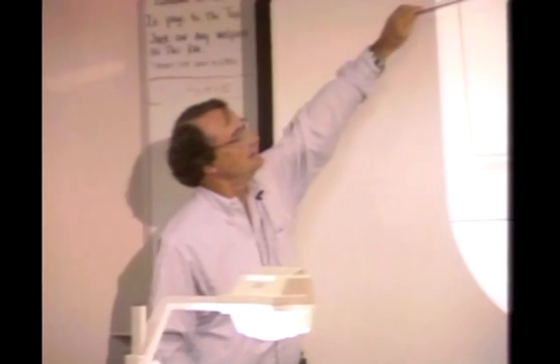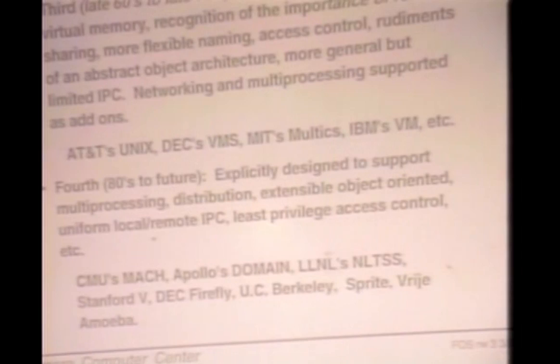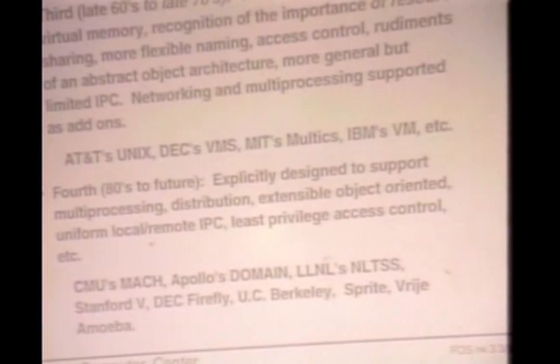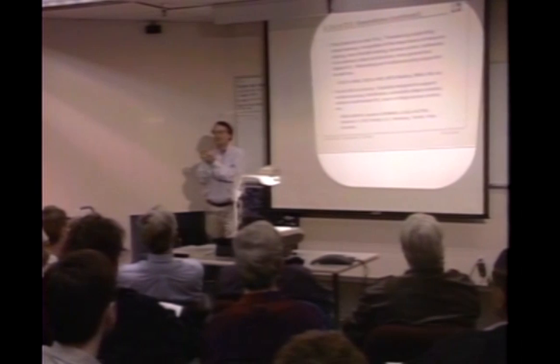And a lot of the key characteristics of what I think of as the fourth generation was this view that communication is fundamental. In the third generation with things like Unix, even with Multics, my view was that inter-process communication was kind of an afterthought, sort of tacked on, whereas these operating systems were built around the idea that communication was the central thing going on.